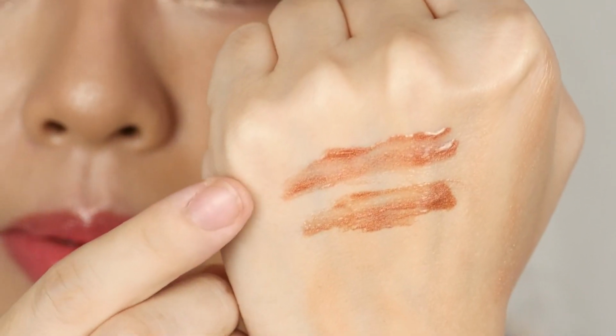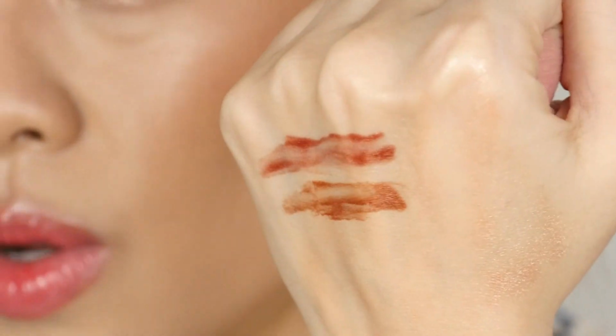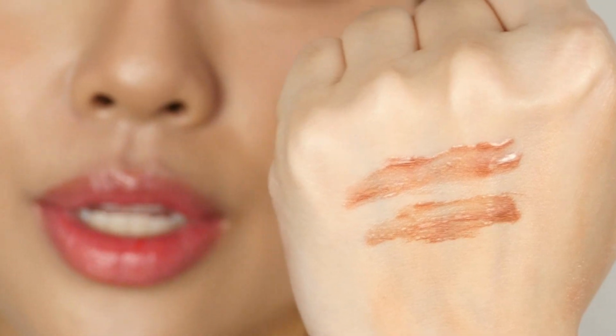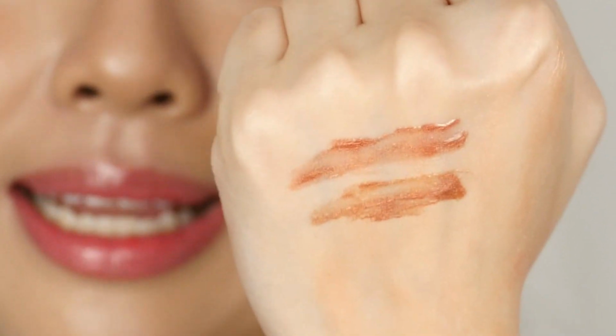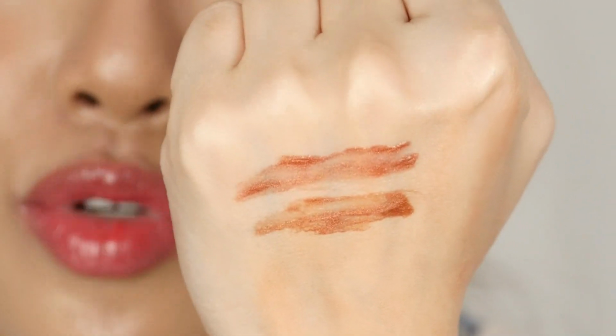Tapos si Dupiter, parang may mas rosy tone siya. But they're quite close on the lips. I don't think naman na it's gonna look different, you know, when you apply this on your lips, unless pinalakihan mo ang opacity niya. Like you layered and layered it on, ganun.